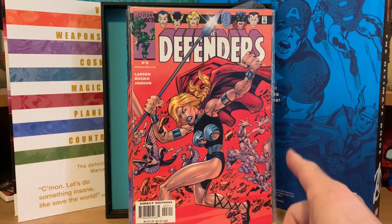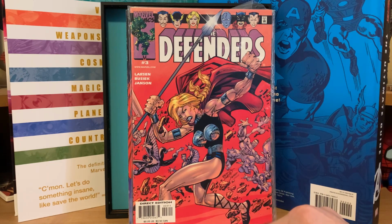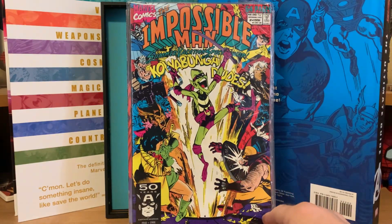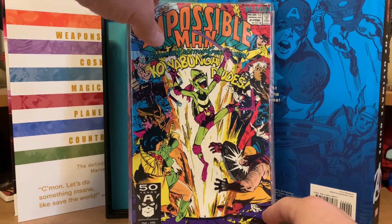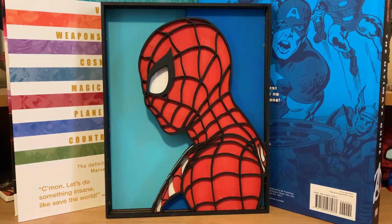This one is kind of one of the harder ones to find in the run, and there's also a variant, I believe, of an Art Adams Valkyrie cover that I still can't find. And then Impossible Man Summer Vacation Special number 2 from 1991. So I think that was $5 for those books right there.